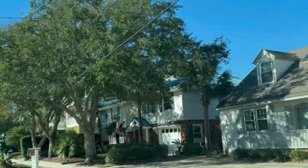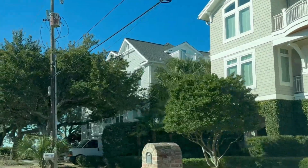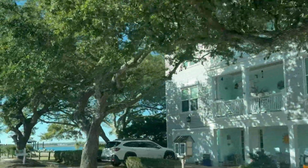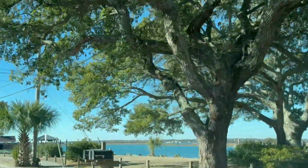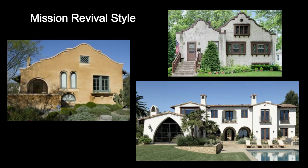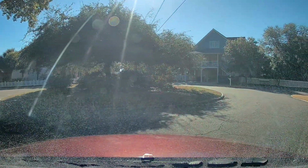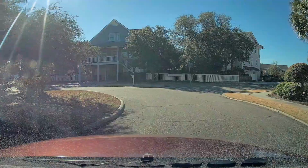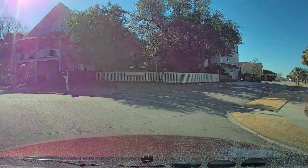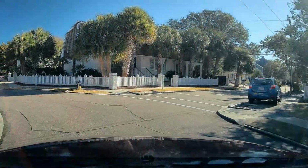It was designed in a Mission style. Mission at the time was going through a revival between 1890 and 1915. But here in Wrightsville Beach in 1928, this house was unique. Here's an example of some Mission revival style houses. Okay, done looking around the neighborhood. Let's go see this house.